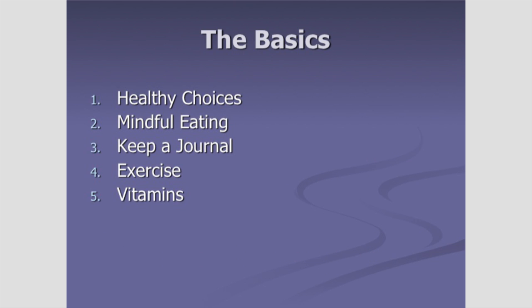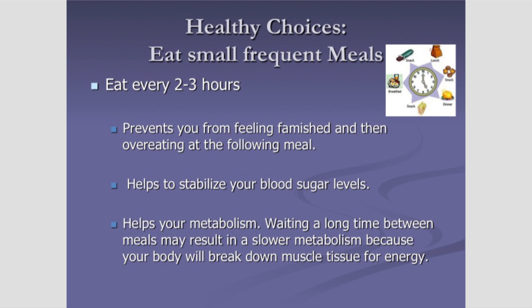Okay. So the basics after surgery, healthy choices. There's about 5 of them. I'm going to go over each one. There's healthy choices, mindful eating, keeping a journal, exercise, and regular intake of your vitamins. These are all 5 basics that will lead to success.